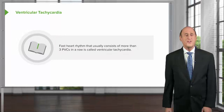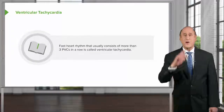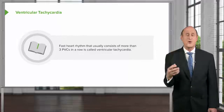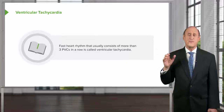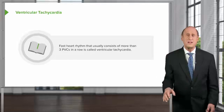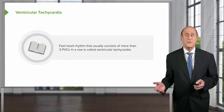And what it is, it's a circus movement, not so much in the atrium. Remember, atrial tachycardia was this circus movement around and around. Here, the around and around is occurring in the ventricle, results in a very fast heart rate, which often is very ineffective. Therefore, the blood pressure drops. The patients may collapse or faint. And from there, they may actually go into ventricular fibrillation or cardiac arrest, as we'll show you in a moment.